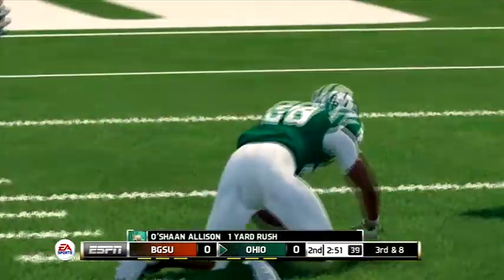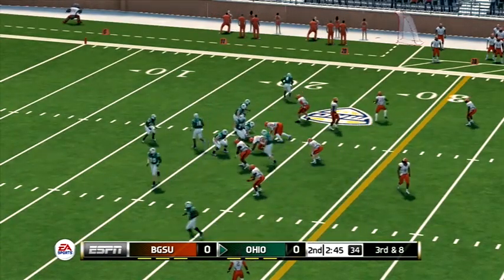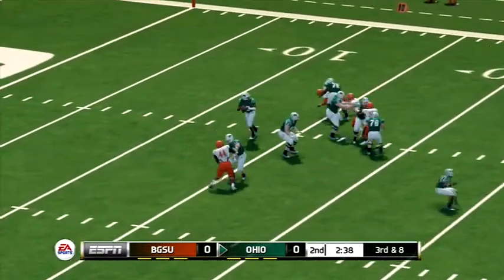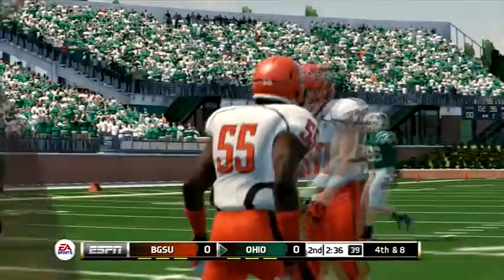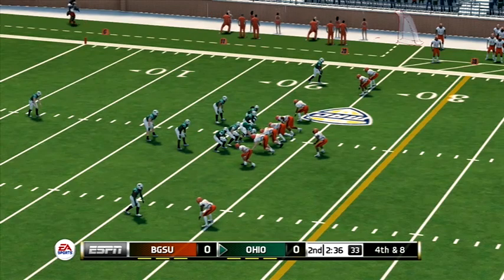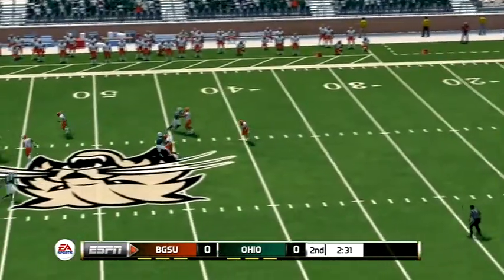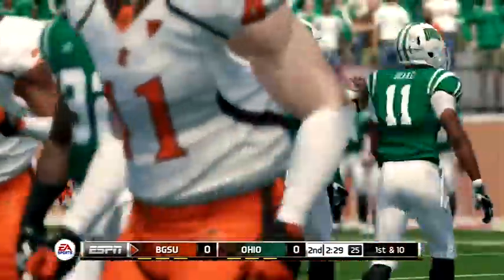Makes it to the 22-yard line. Gain of 1 yard. That'll bring up third and eight. Got a man open. Bad pass. Allison was the intended receiver on the play. That makes it fourth and eight. Rodgers back deep to return. He makes it out to maybe the 49-yard line. Returns for a gain of 10 yards.